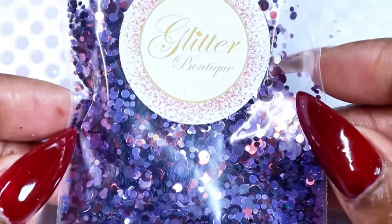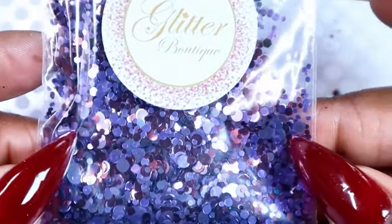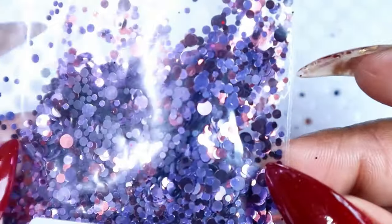And you guys know that, of course, I would have to get at least one solid purple glitter. And, of course, I did that. I'm in love with this glitter so much. This one is called Dreamland. This is a pale purple, and it has some copper tones in there as well.